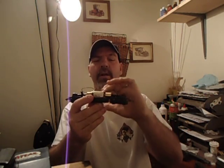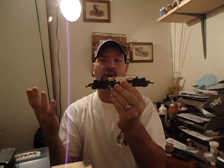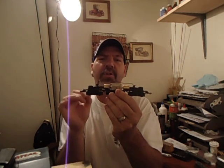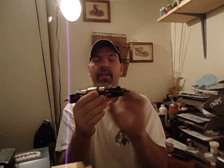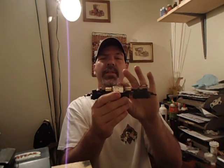I set the motor into the chassis with some gutter glue, if you want to use. You can use silicone, anything that's a good thick adhesive that you can set that in that's not going to move. This is an old frame from Athearn. It's got the metal side frames. Look, I'm going to tell you something.